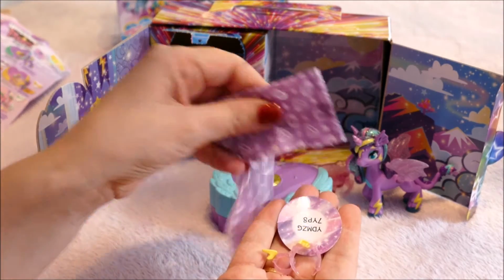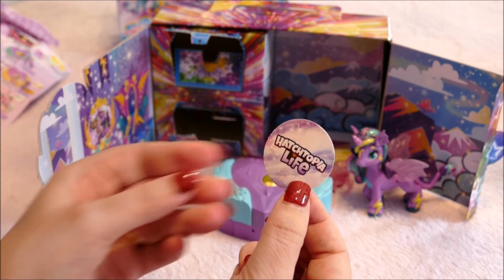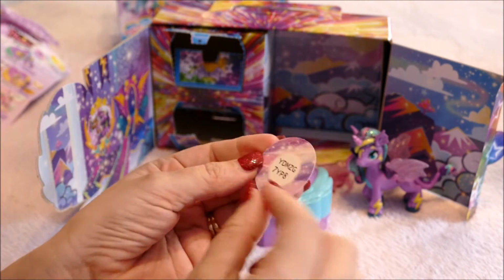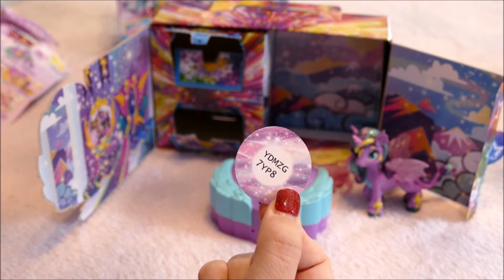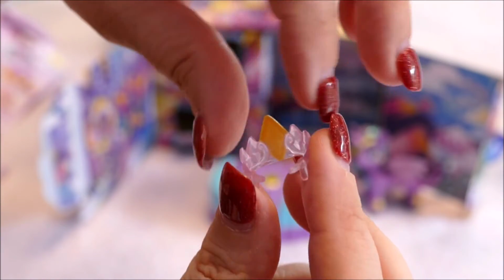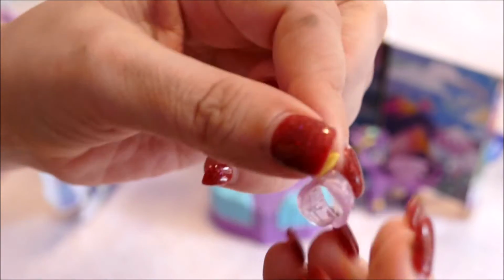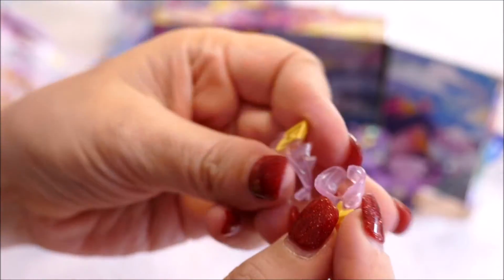Okay, there we go. So we've got here something that says Hatchtopia Life. So if you're into these things, kids, here's a code for that. My kids don't do Hatchtopia Life. They're way too much in the moment into Minecraft to be looking at anything else. So we have a crown, and this looks like it goes on our little pet, our little rider, and, oh, what is that? It looks like a choker of some sort. So we'll get them both dressed at the end.